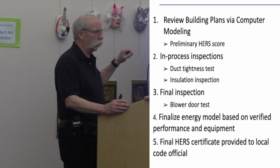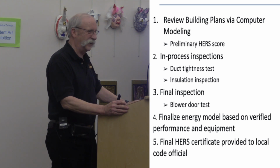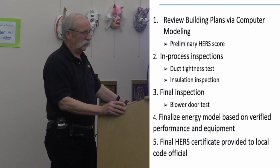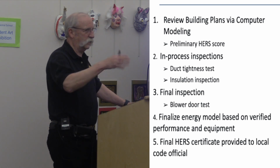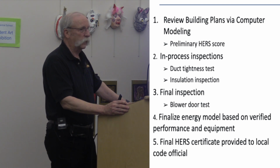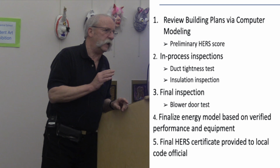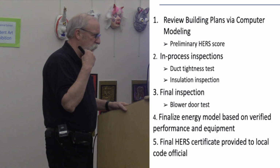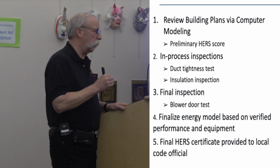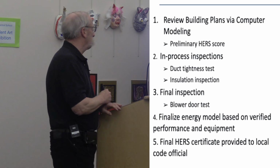So the HERS rater comes out, and builders don't always like HERS raters because when they come out, they say, you know, that's not grade 1. You've got to take that all out and put it back in. They're not happy. And that's really one of the keys to getting at these levels: paying attention to the details. All of this really relies on paying attention to the details.